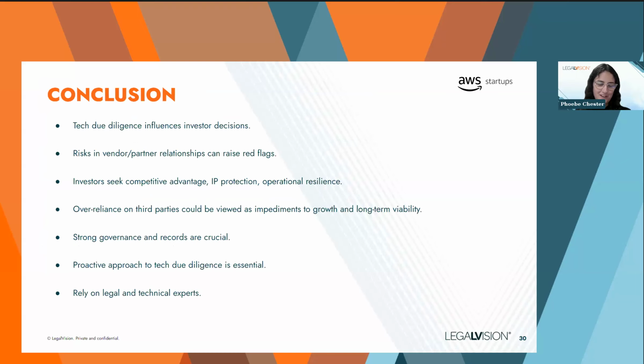And from a legal perspective, to tie up everything we've been talking about today, essentially, we know the findings of tech due diligence can greatly influence investors' decision to provide funding or the terms of their investment. And if the due diligence process reveals significant risks or dependencies associated with vendor or partner relationships, it can raise flags about the startup's ability to operate independently, to scale effectively, or to pivot its business model if needed. Investors like to seek startups with strong competitive advantage, intellectual property protection, and operational resilience. Establishing a strong corporate governance framework and maintaining meticulous records is a crucial step for tech due diligence.